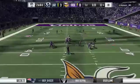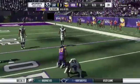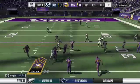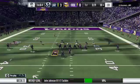Second down, Cousins. He's going to flip that out to the flat. It's complete. And he works it to the 30-yard line here, right at the 30. It'll be a pickup of just 2, and it'll be 3rd down.